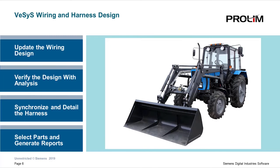For this presentation, we will be working with a small tractor design. The wiring and harness designs are partially complete, so the first step will be to finish off the wiring design. Next, we will perform analysis to verify the changes we made. Then we will synchronize our wiring and harness designs and perform some detailing on the harness. Then finally, we will utilize automation to select the appropriate parts for our harness and generate a couple of reports.